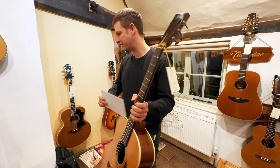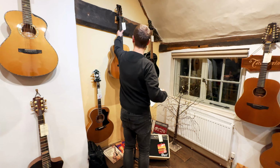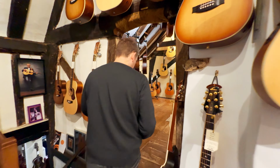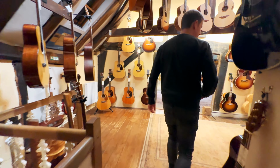Alright, let's check out the next guitar. Okay, so next up, again another pre-owned guitar. This is from the Gibson camp this time.